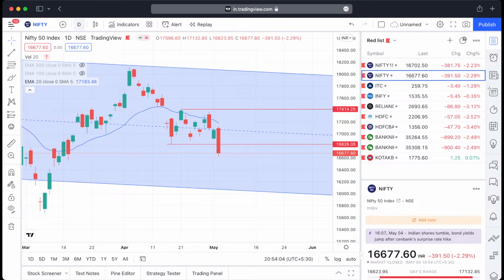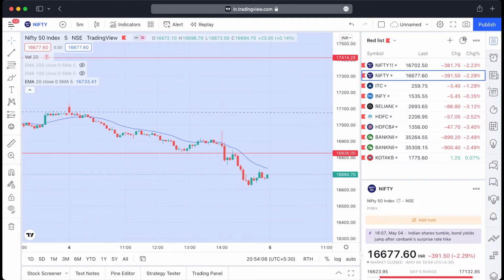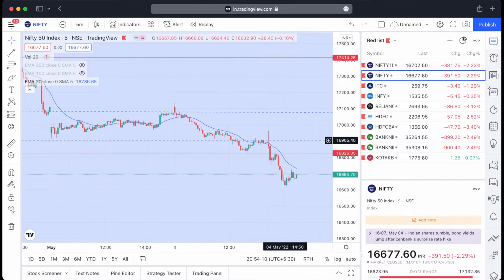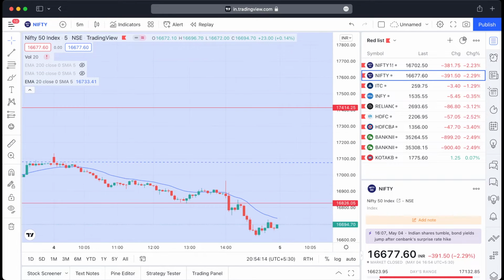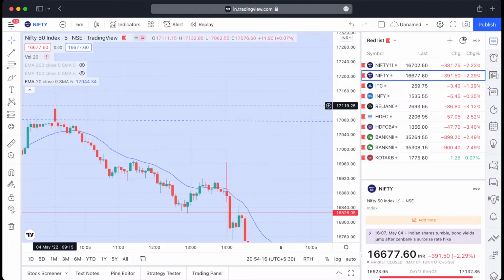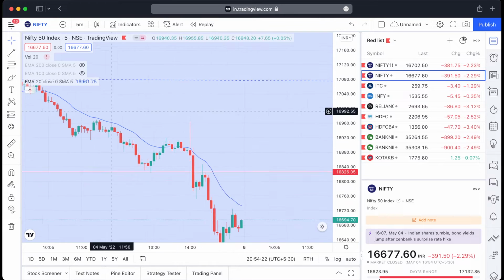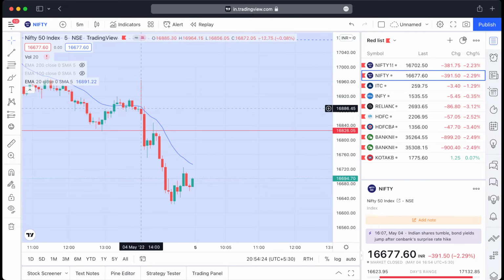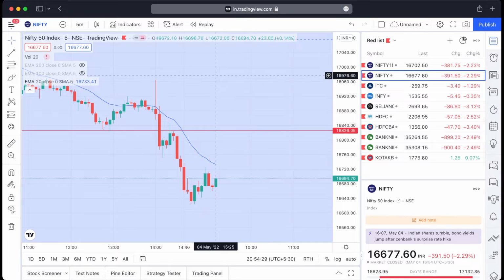So what happened today in Nifty, we'll see in the 5 minute candle. Wow, there is a huge bearish move, with no sign of any pullback even. It was almost flat, maybe a bit of gap up, and it went about 50 points up, took resistance around 17,000 levels, and came back.